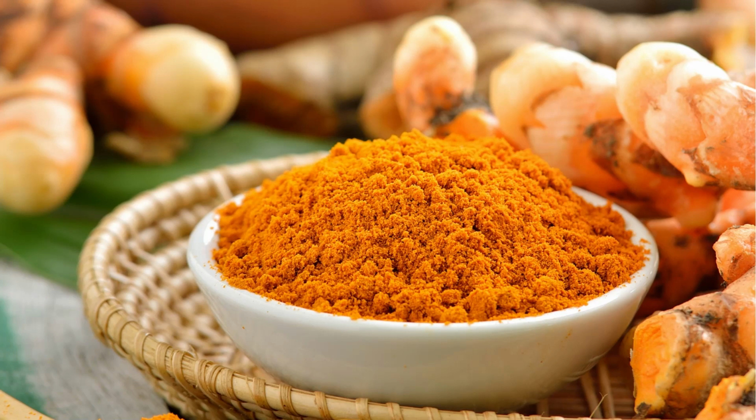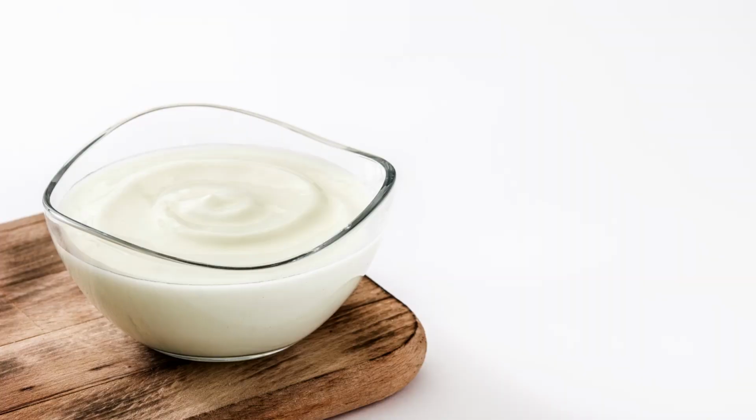Its active compound, curcumin, helps reduce pigmentation and evens out skin tone, giving you a youthful, luminous complexion. Yogurt, rich in probiotics and lactic acid, has a calming effect on the skin. It helps alleviate redness and irritation, making it ideal for those with sensitive skin.